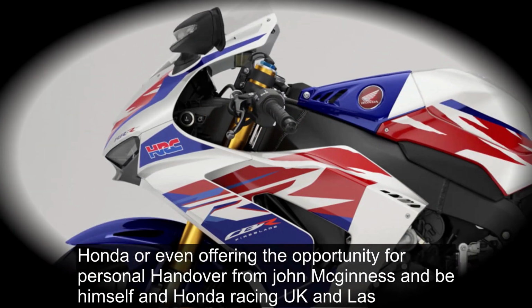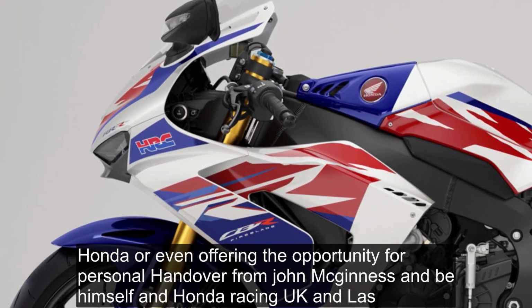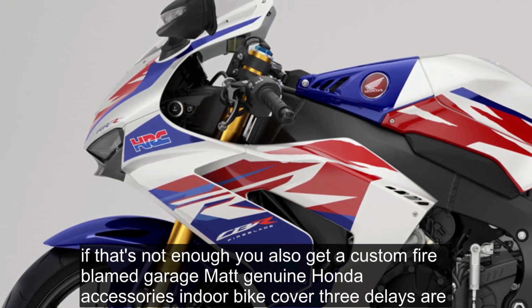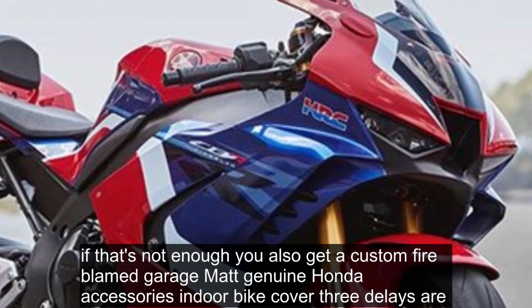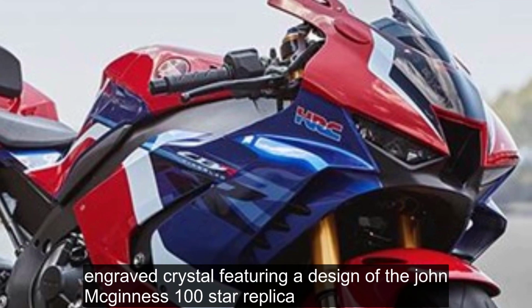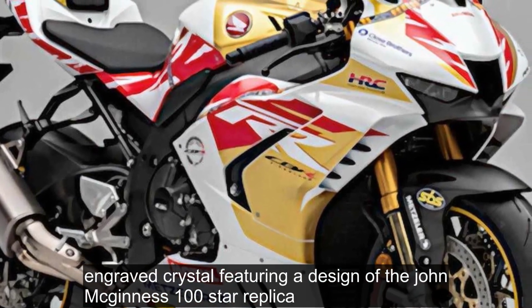Honda are even offering the opportunity for a personal handover from John McGuinness MBE himself, at Honda Racing UK in Louth. If that's not enough, you'll also get a custom Fireblade garage mat, genuine Honda accessories indoor bike cover, 3D laser engraved crystal featuring a design of the John McGuinness 100th start replica.